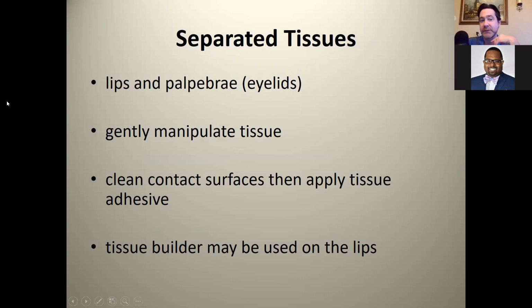All right, so separated tissues. The lips and eyelids may separate sometimes due to dehydration, sometimes if they're improperly closed, sometimes movement during transportation. Again, you can gently massage these to get them where you need them to be.